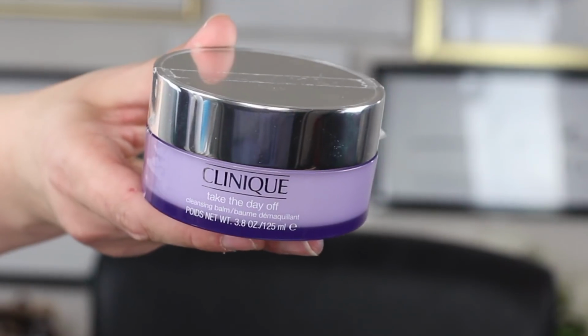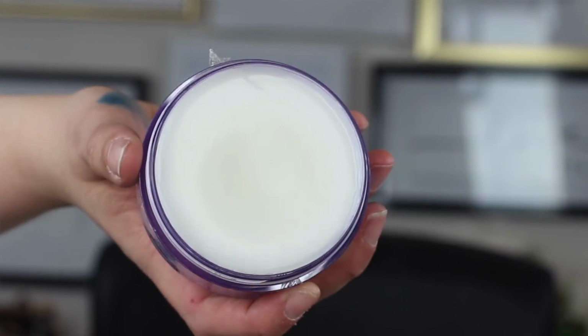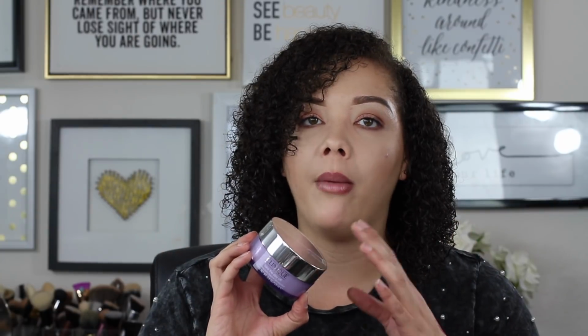So the next thing that I picked up is the Clinique Take the Day Off Cleansing Balm. The last time I purchased a cleansing balm, I purchased the pharmacy one, the green tea one I believe it is, and I actually do prefer that one to this one. But when I was at Sephora, it completely slipped my mind to pick that one up, because out of habit I just naturally grabbed this one, because this one had been my favorite for such a long time.